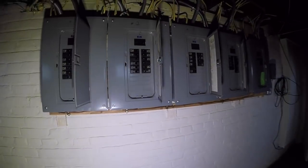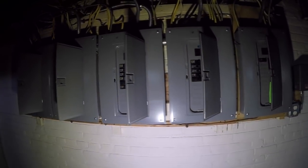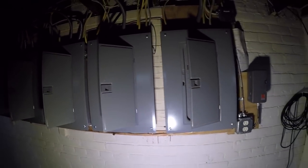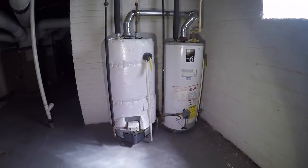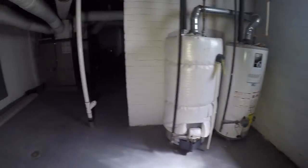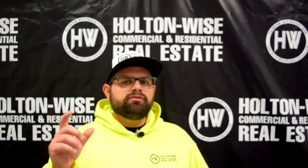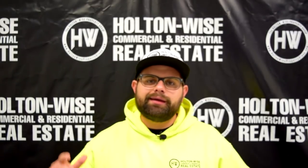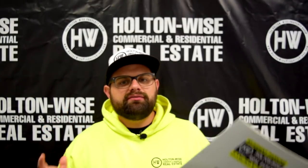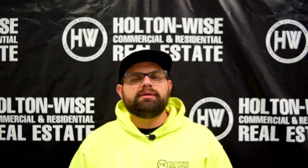Over here, we have five updated electrical panels. No issues, nothing to worry about in regards to the electrical. And then finishing out over here on the other side of the property, another two hot water tanks, as well as two more older furnaces. So there is going to be a little bit of maintenance over the next few years, but hey, that is rental property investing. You should not expect to go into these buildings and have everything be brand new.